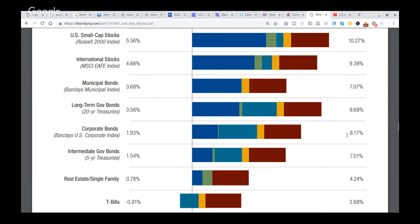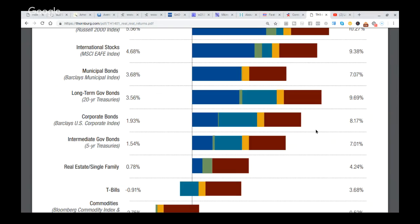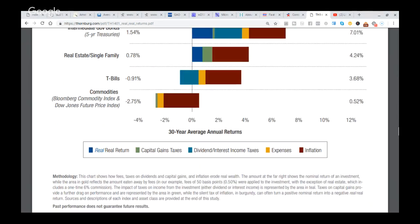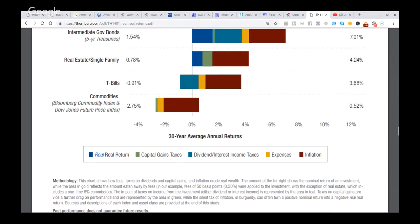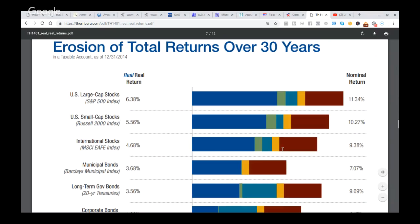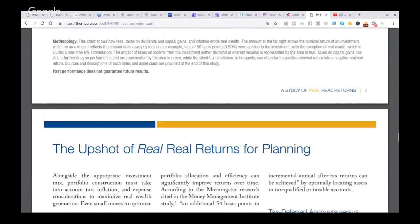Corporate bonds, I mean, huge. Remember, because corporate bonds are taxed as ordinary income. Again, this is for the highest taxpayer. But they lost almost 75% because of taxes and inflation. And you can see, I'll put a link in the show notes here for sure, they break it down to capital gain taxes, dividend and interest taxes, inflation and expenses. And you can see the 30 years. Look at that. It's nuts. All right, let's keep going down here. This is what I love here.